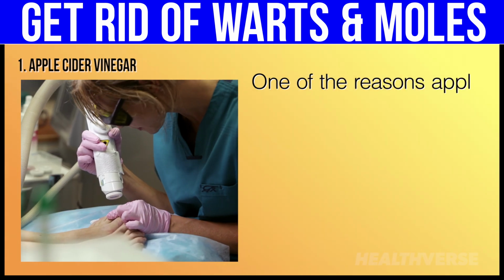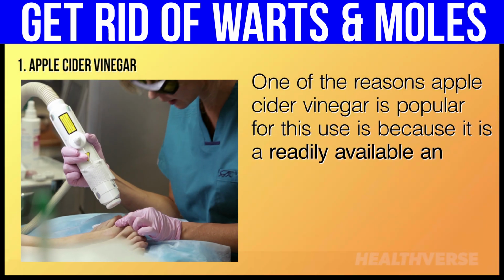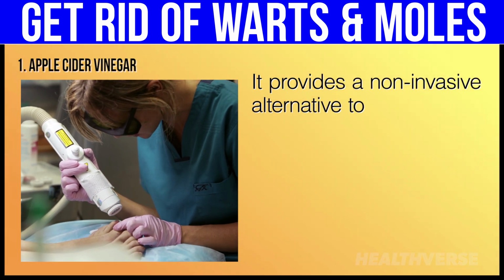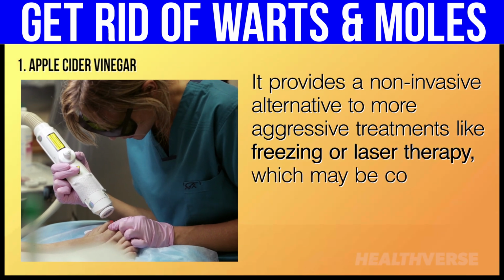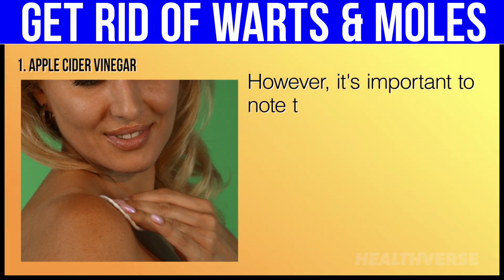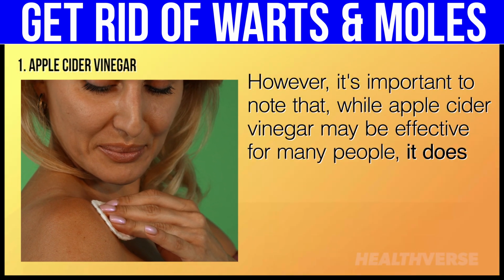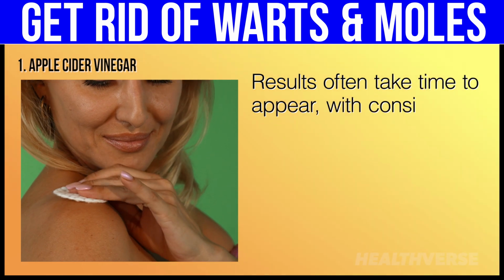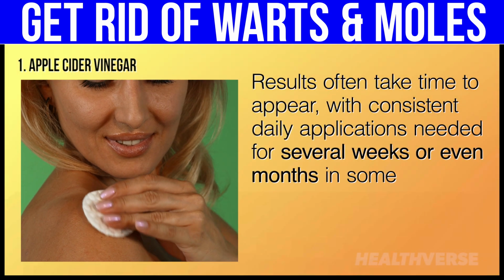One of the reasons apple cider vinegar is popular for this use is because it is a readily available and inexpensive option. It provides a non-invasive alternative to more aggressive treatments like freezing or laser therapy, which may be costly and sometimes painful. However, it's important to note that, while apple cider vinegar may be effective for many people, it does require patience. Results often take time to appear, with consistent daily applications needed for several weeks or even months in some cases.